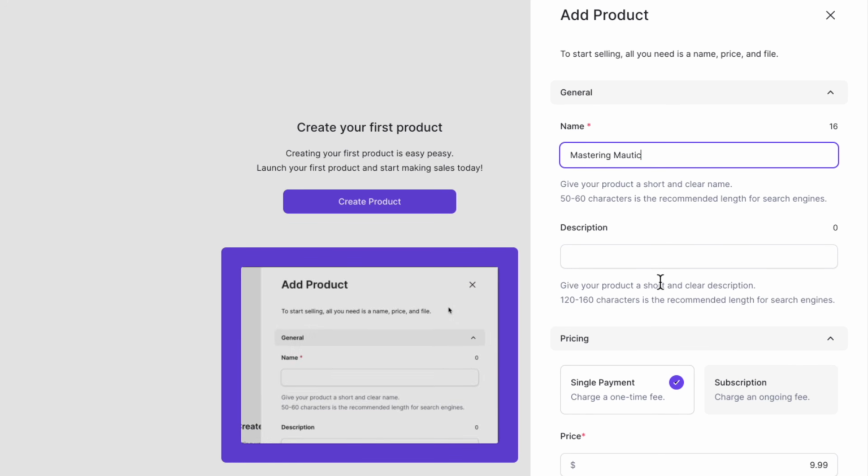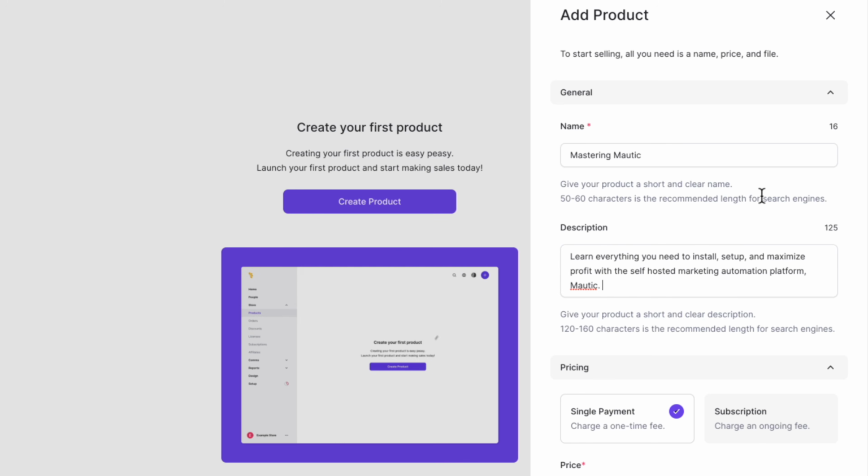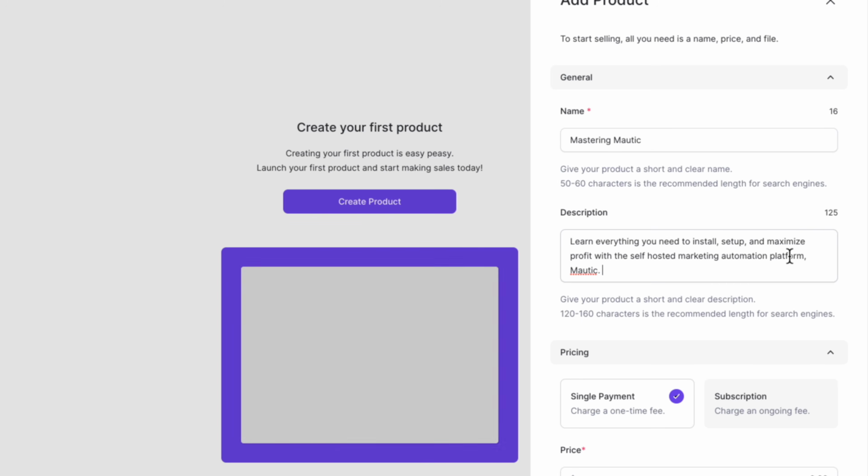That's the name of my course, and I can give it a short description here. All right, I just gave it a short description. Learn everything you need to install, set up, and maximize your profit with the self-hosted marketing automation platform, Mautic. Not a great description, but it's going to fit their range of 120 to 160 characters, so I'm good with that for now.